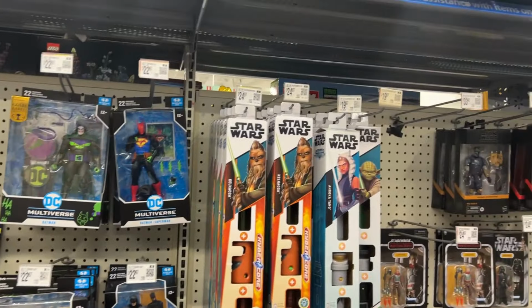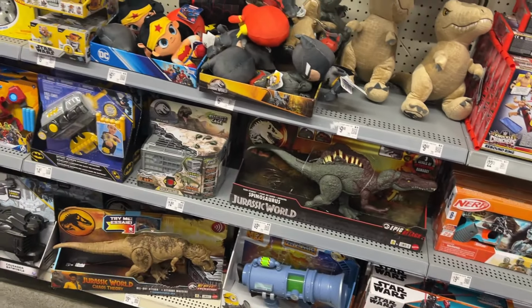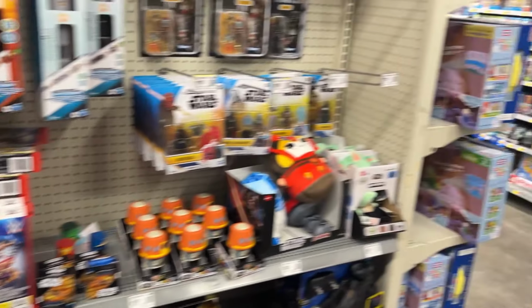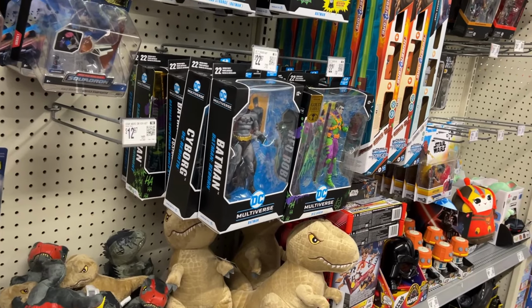This one of those Jokerized figures. We're going to look around, check collector section. Find anything else in here that's cool, you're going to see it. If we don't, you know the drill. We're out of here.